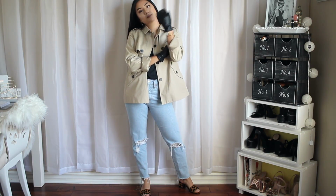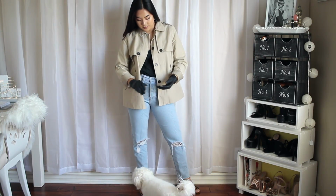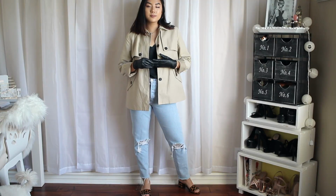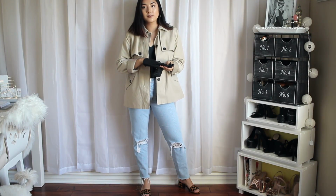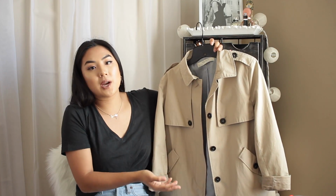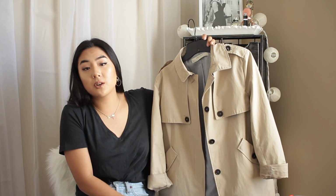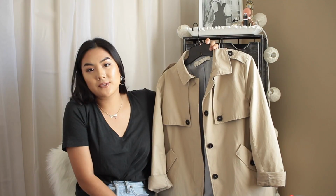It's definitely for that girl who's very classic style, polished. I think an under the arm bag would be really, really cute. So yeah, love this piece to death. Again, I'll try my best to find something similar, but if I can't, I think a large trench coat is definitely a must have for fall.